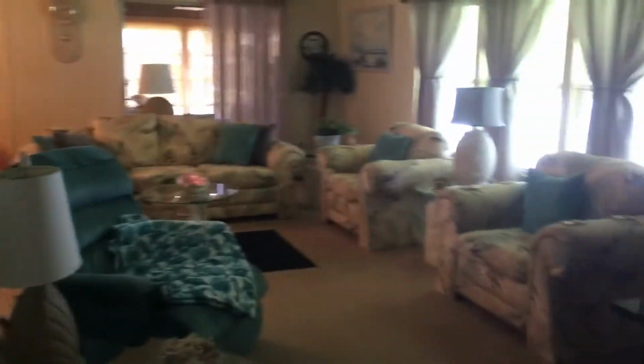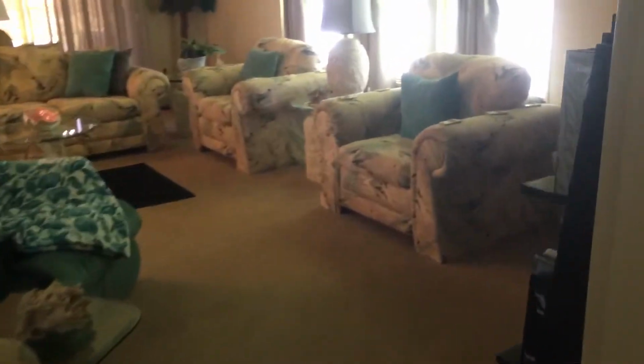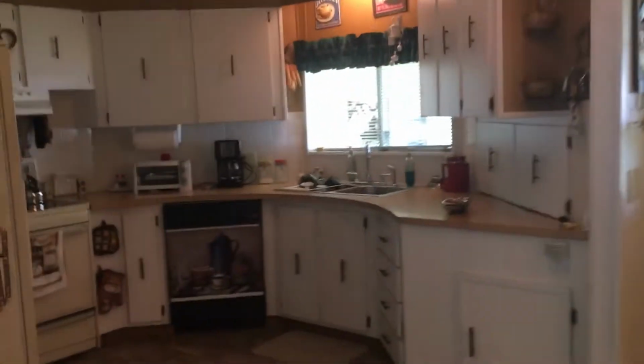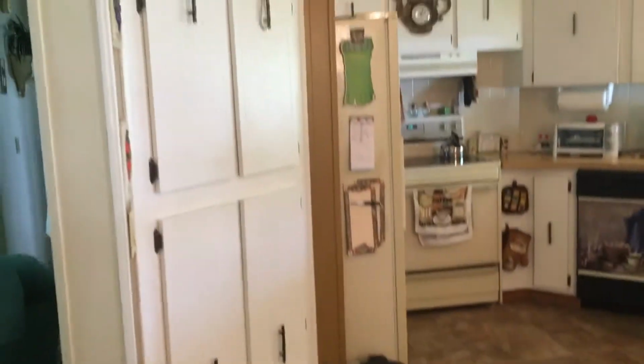So I'm walking back into the living room. Isn't it beautiful? How open and homey this is. There's that front porch I started with. Back over to the dining room, and we're ending up at the beautiful open kitchen.